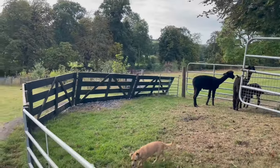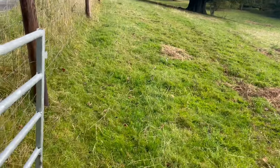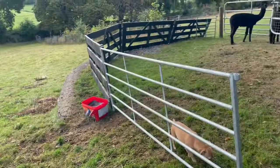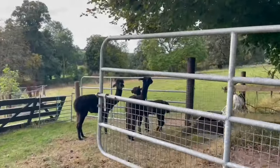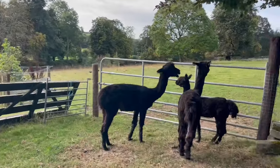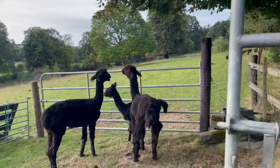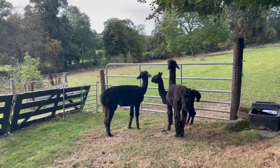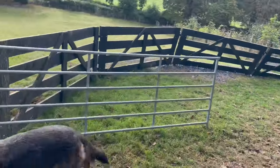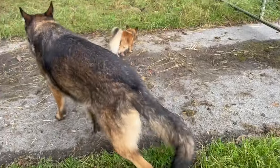They're gonna stay there being annoyed. But I'm gonna open this out for them to go out here. Annoyed that they're not allowed to go out with their flock. Got in.